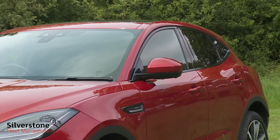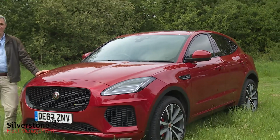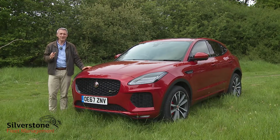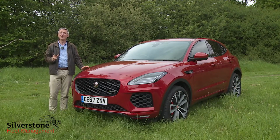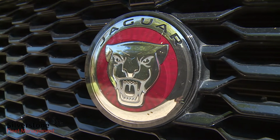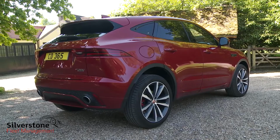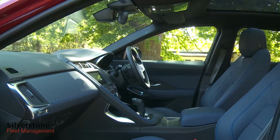The E-Pace is one of the most significant cars that Jaguar's ever made. The first to be manufactured outside the UK, the first to attack the volume part of the SUV market, and the car that will push the brand's global annual sales beyond the 250,000 mark for the first time. It's attracted a whole new generation of customers to the company's showrooms, and we can see why, combining as it does dynamic Jaguar body language with the fashionable practicality of a compact SUV.